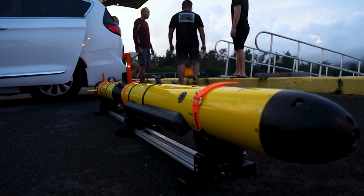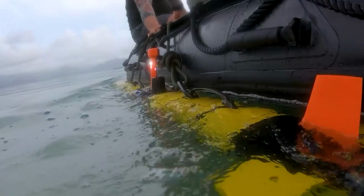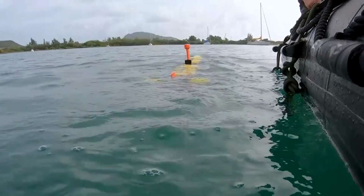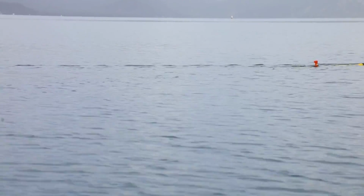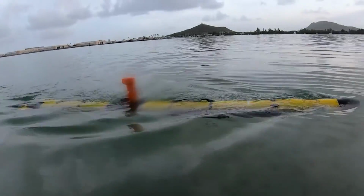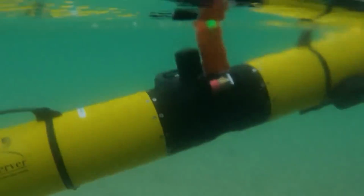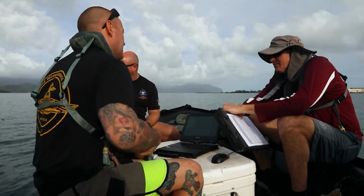Unmanned underwater vehicles, or UUVs, also known as underwater drones, are robotic systems designed to operate underwater without a human crew on board. These vehicles are used in various roles, ranging from military and defense operations to scientific research and commercial programs. UUVs are typically categorized into two groups: autonomous underwater vehicles, or AUVs, and remotely operated vehicles, or ROVs.